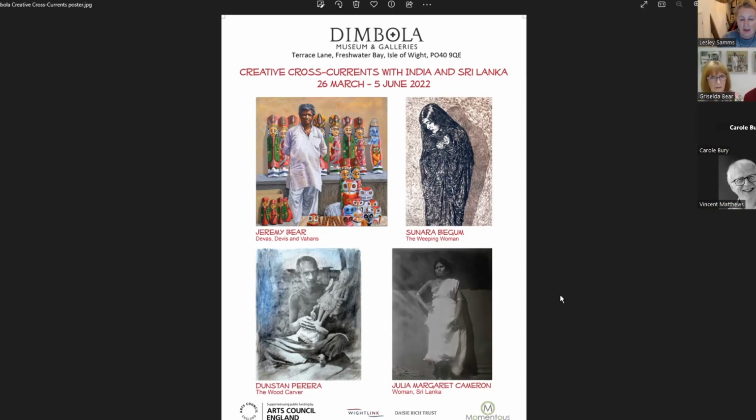I see that there were other funders, not just the Arts Council. Yes, there's White Link, which is the ferry company, and the Momentous, who provided the transport for us, which was incredible, which we didn't have to pay for. Nor the insurance in transit. I mean, that was a huge amount because of the cost of such a thing nowadays, transport and insurance in transit.